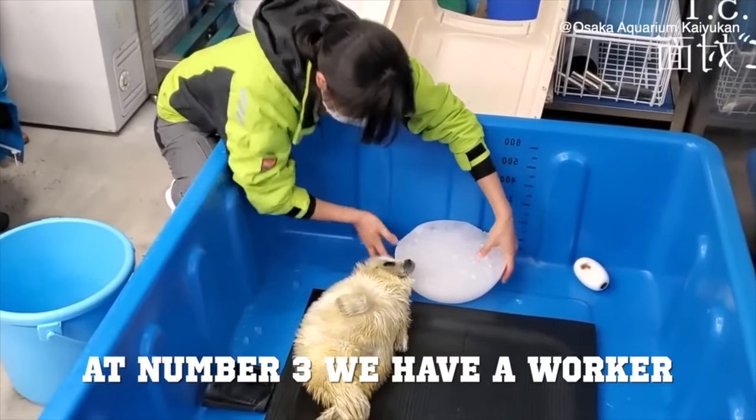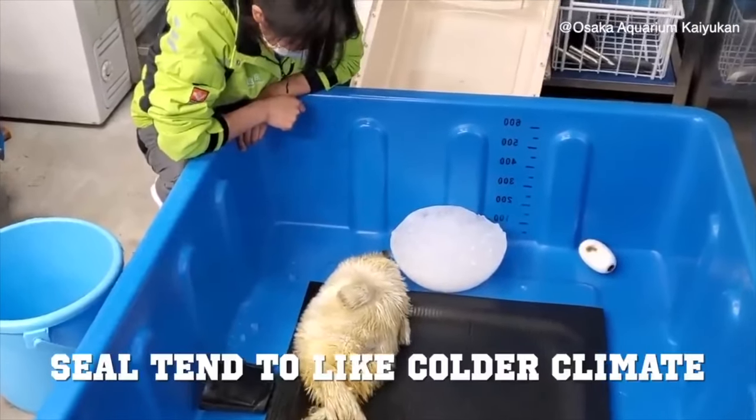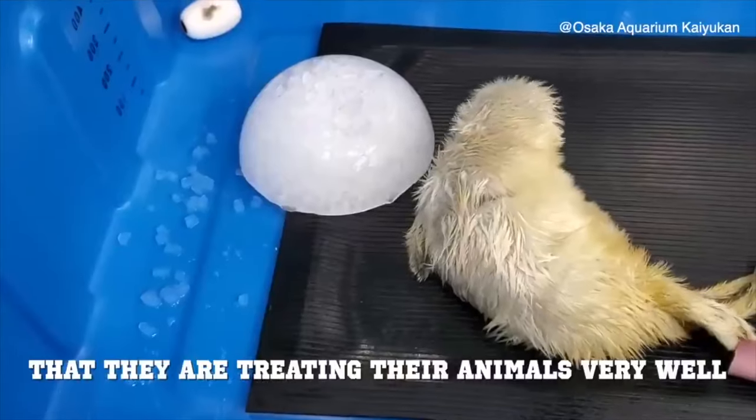At number 3, we have a worker bringing a baby harp seal a block of ice. Seals tend to like a colder climate, so it's very nice to see that they are treating the animals very well.